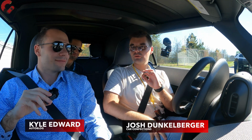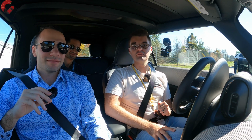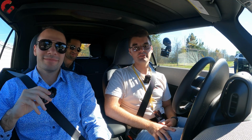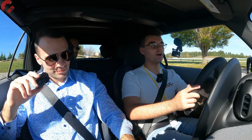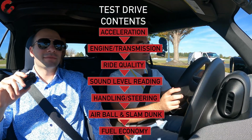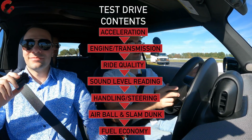And even better, in the back we have Stefan, who is the product manager for this Cooper convertible, so we're happy to have him here with us as well to answer any questions we have about this vehicle. Guys, so in this test drive we're going to be talking about a lot of different things, as you can see on the screen right now, including getting things like our signature car confection sound level reading.